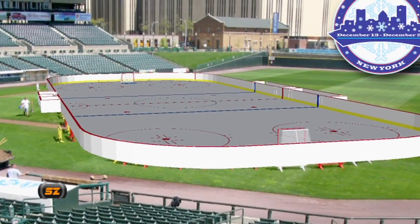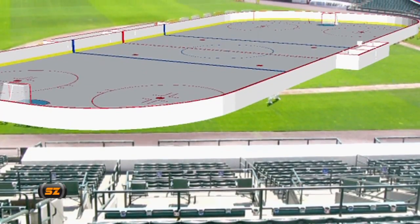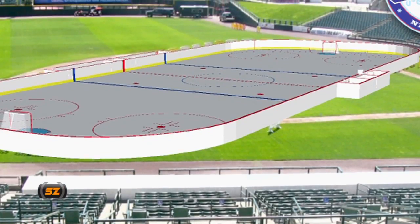So can you picture what it's going to look like with a rink out there? Not really, not yet, because it's not winter, but it'll definitely be neat to see what they come up with. I think when we were standing up there as a team, we were looking out at the field, and we were just like, wow, it's going to look so cool. The rink's supposed to go from first to third, so it's just going to take up a good majority of the infield, and it's going to look great.